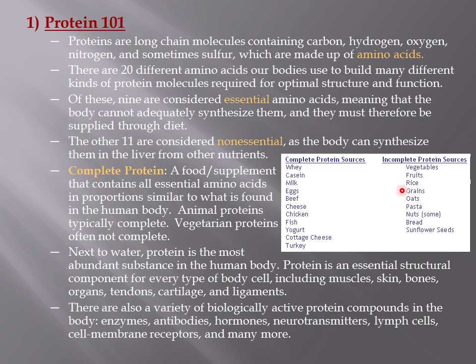There are a few grains, however, that are complete. Quinoa, amaranth, and buckwheat are considered complete proteins. They have a fair amount of lysine, so those grains are complete. Oats, another example of a grain that is an incomplete protein. Pasta, since it's made out of grains, will be incomplete unless it's made out of quinoa.